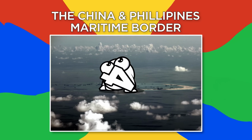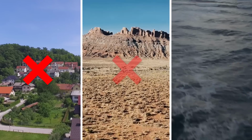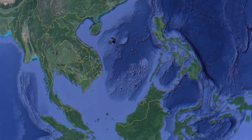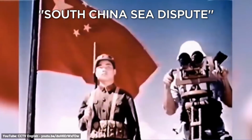Number 4. The China and Philippines Maritime Border. Here is the first border which isn't positioned in a town, desert, or island, but in the ocean itself. What else makes this watery border so interesting though? Well, the maritime border between China and the Philippines has been the cause of a huge territorial falling out between the two nations in what has now been officially called the South China Sea Dispute.